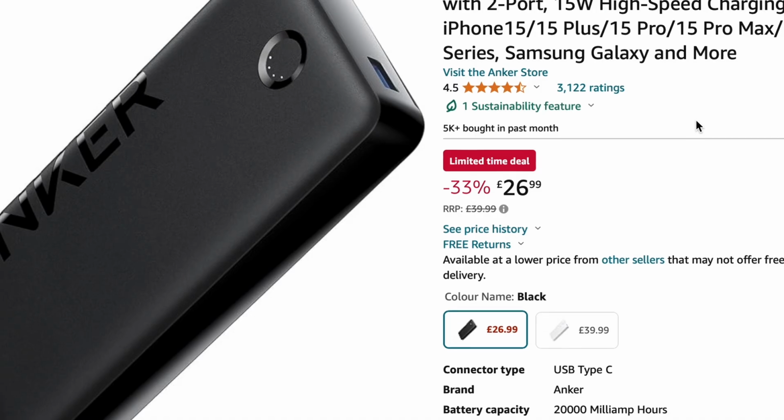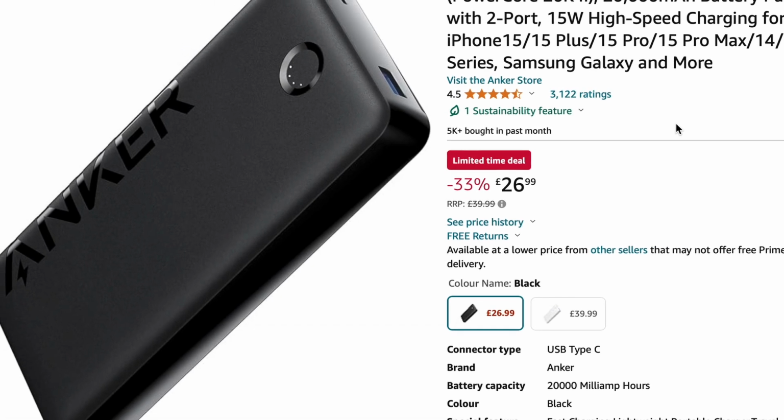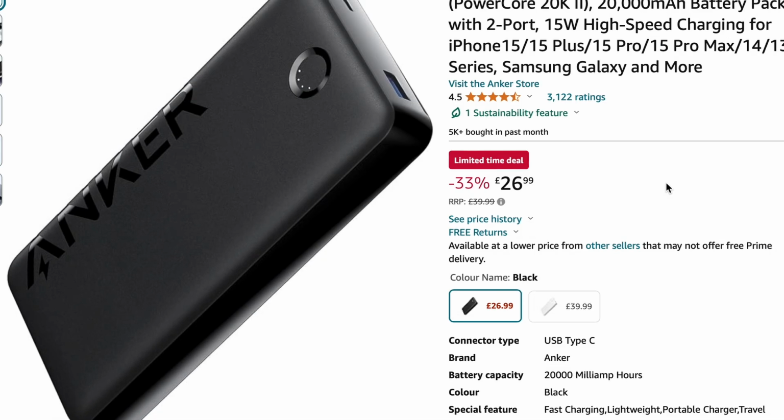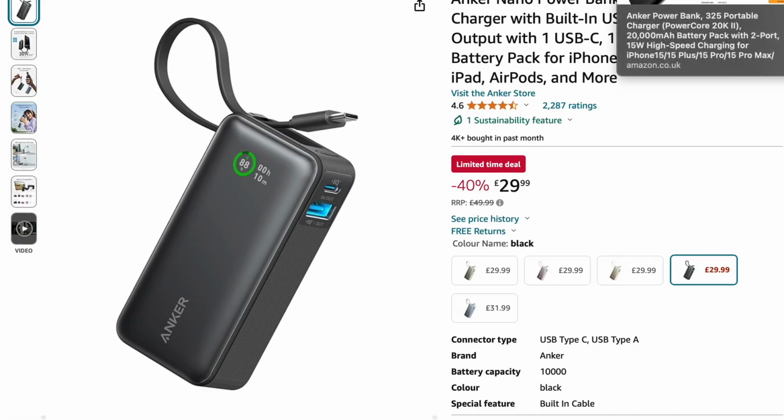So why don't we go with a 20,000 milliamp hour one? So that 20,000 milliamp hour one is basically double the speed, but you also get the USB-C and the USB-A again. 33% off at £27. Crazy, bargain, love it. The other one was £30, but it came with the cable, so I'm not blaming.